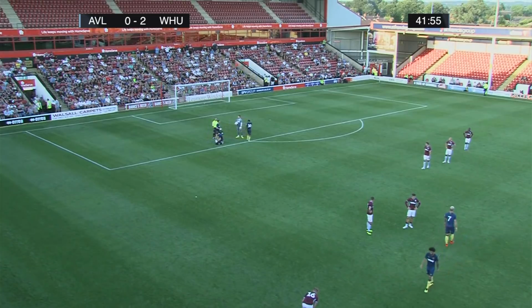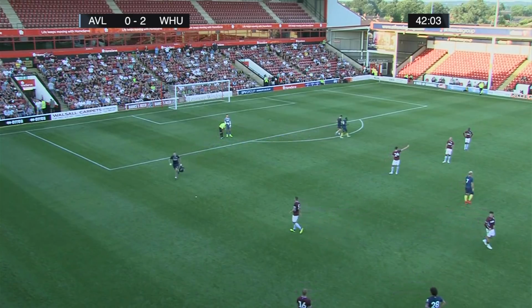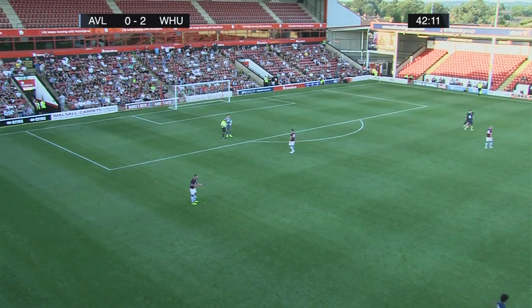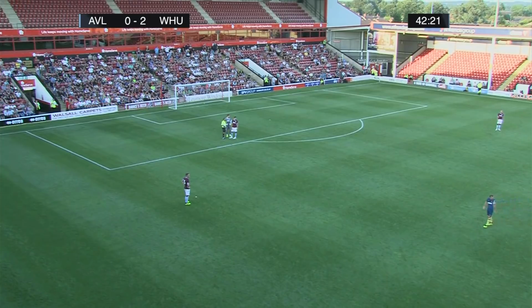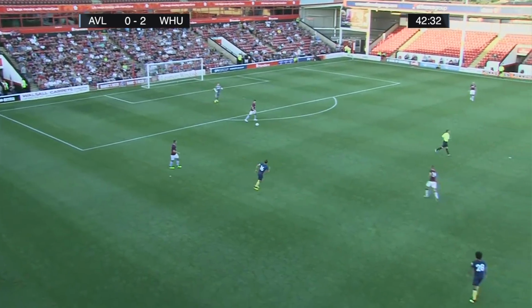Antonio back on his feet. He will have to go off here, though, before coming back on again. I think we're going to have a drop ball to restart play. So probably 2.5 minutes left of this first half, or maybe slightly more if the referee decides to add on a couple of minutes of added time.